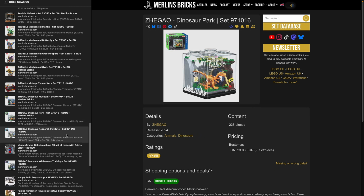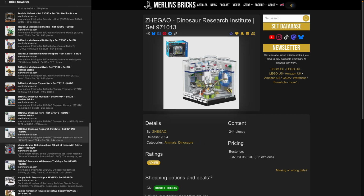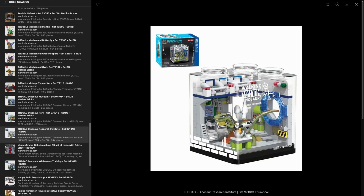And then you have the Dinosaur Research Institute, which is actually the inside of a building, and again has a certain Portal vibe, right? This could be like Portal or Stargate, or I don't know what this blue circle is supposed to mean.